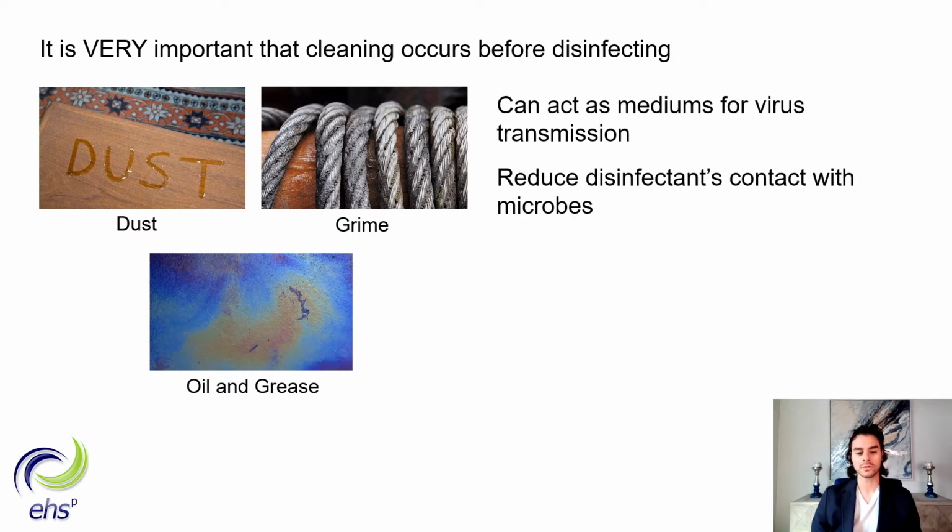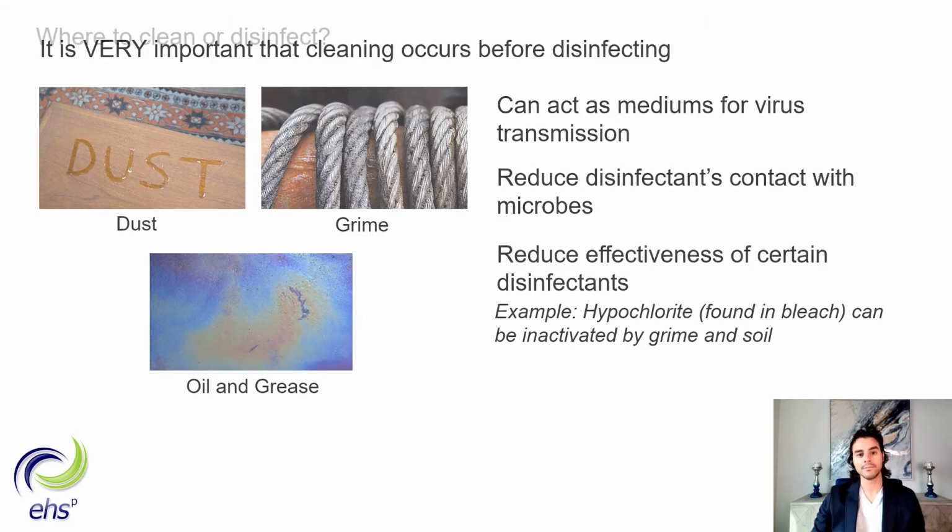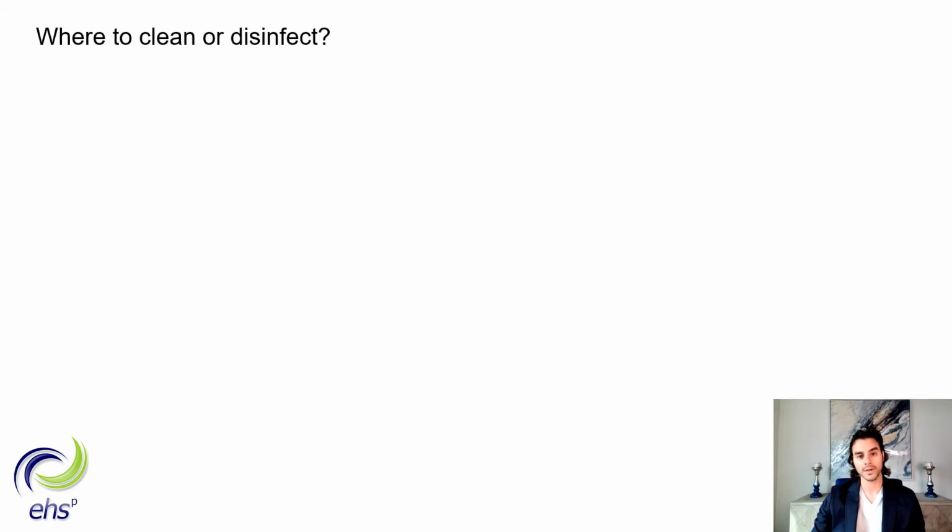and they can reduce the effectiveness of some disinfectants such as hypochlorites that can be inactivated by this organic matter such as grime and soil. Another common question that comes up is, where do I clean and disinfect in my workplace? The right answer is everywhere. However, that might not always be reasonable or practicable in every single workplace.